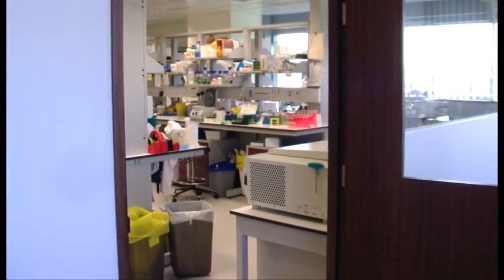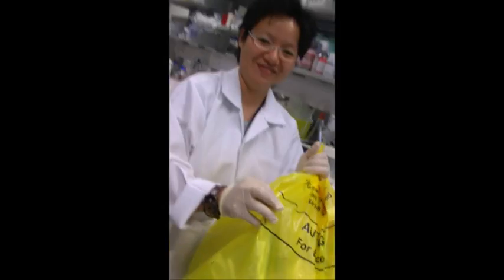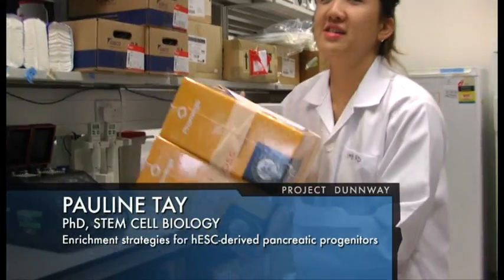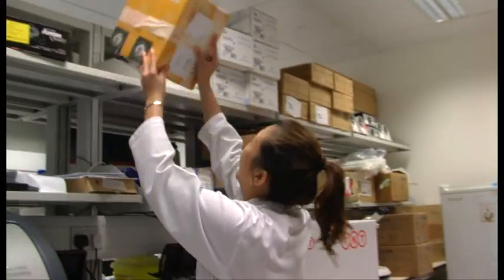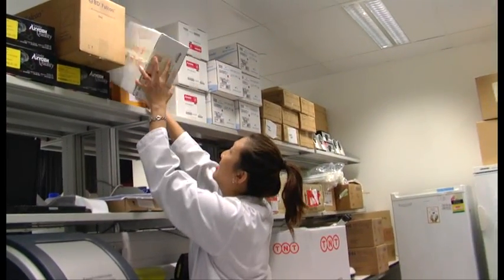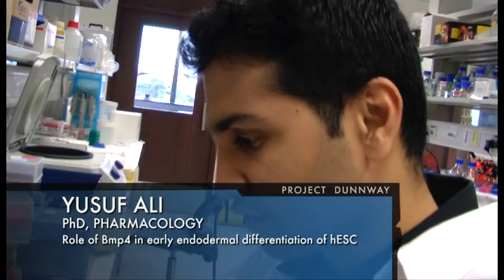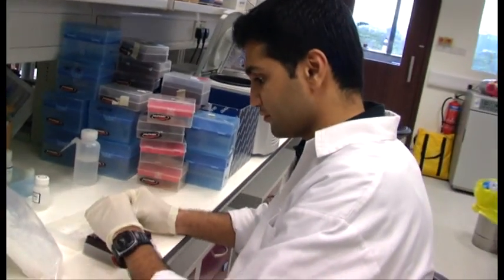Previously on Project Dunnway, I am very independent. I do everything on my own, including clearing stuff. Stocking up is all part and parcel of the job. I swear I use one box of tips faster than I can actually load it. As you know, in science, one moment you're in and the next you're out.